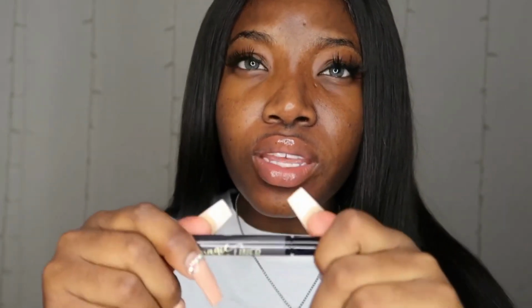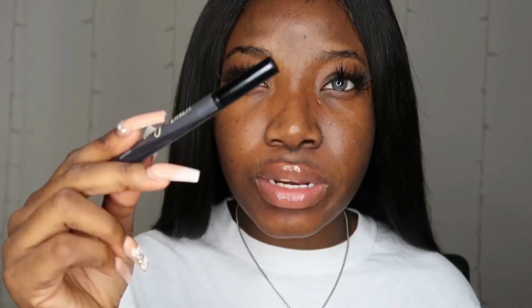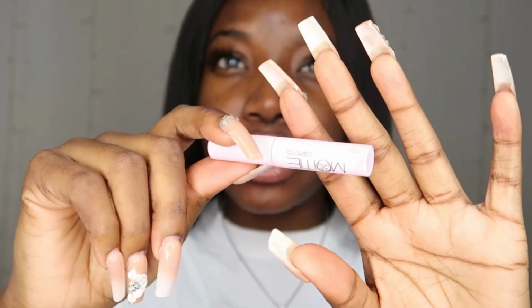All right, so I love the fact that you don't have to do too much with their eyeliner, because you know how some felt tip liners, sometimes they don't be liquid enough, but this one had the perfect amount of liquid and it came out really easily, which I love. Now what I am going to be doing is taking their glue.